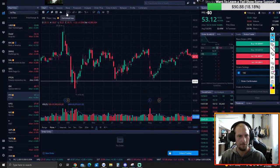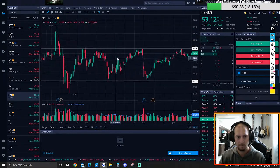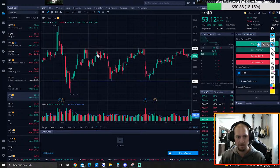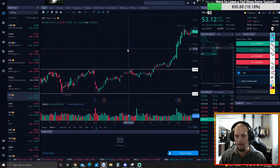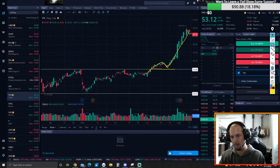Same thing on the other side. Horizontal resistance. Resistance here, resistance here, resistance here, and a breakout, same story. Old resistance becomes new support after it breaks out. You can create low risk trades in this area as well.